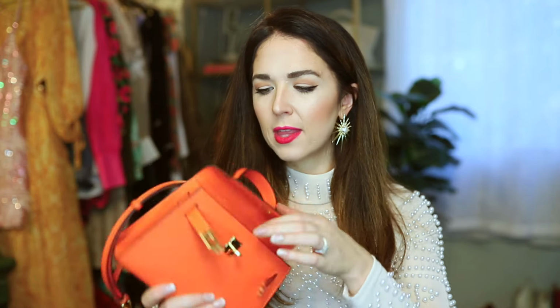So perfect if you're going out at night or if you just like to run errands and you don't need a whole lot of stuff on you. It's a great size for that. It's also got its own little interior pocket right inside there, if you can see that. So pretty small little bag.